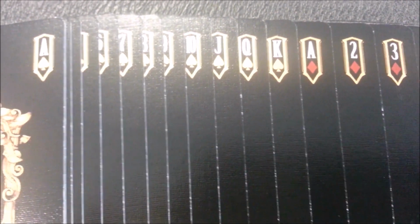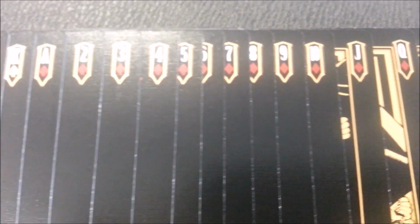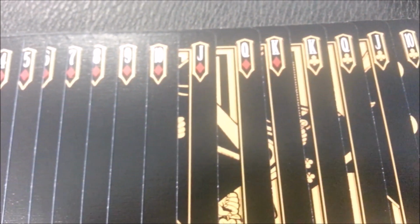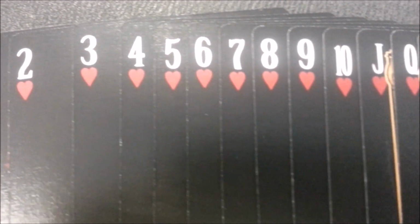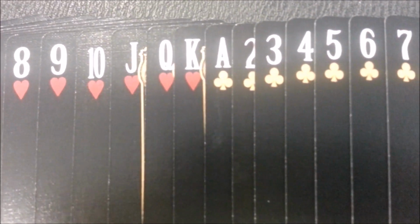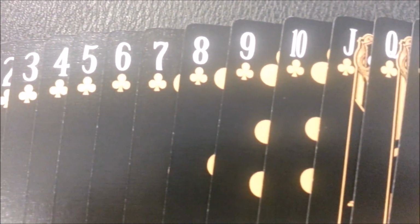Here's the black Legacy deck in a reverse spread. So these are the pips and indices that are in the upper right corner. And so you can really see the difference it makes with the cards going the other direction. And just in contrast, here is the black Legacy deck in a correct spread with the deck going from left to right. So these are the pips and indices that are in the upper left corner.